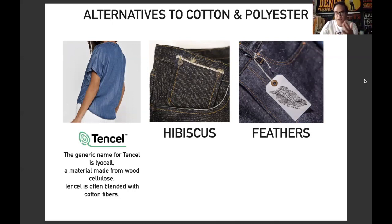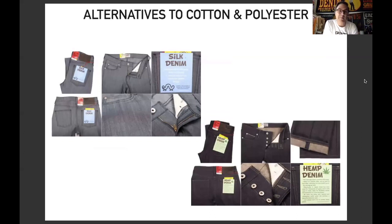We have hibiscus, we have fair feathers, we have silk, we have hemp. Hemp has come a long way since the 80s. Up until the 80s, everyone regarded it as kind of like linen. It was very difficult to spin, but now they've come up with a cottonized hemp. It's become a lot more fashionable, and a lot more people are jumping on hemp. They're realizing you don't need as much water to grow it. It's super good for the environment. It has antibacterial properties, and it looks like the old kind of cotton, really slubby and authentic. So hemp is another one to watch.